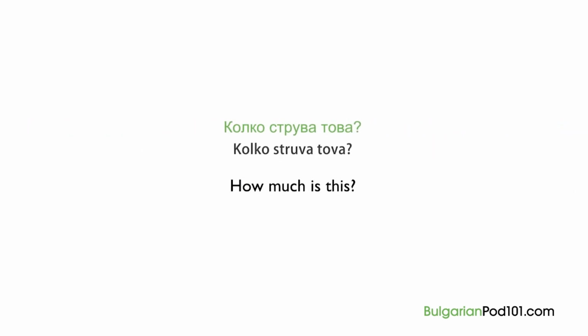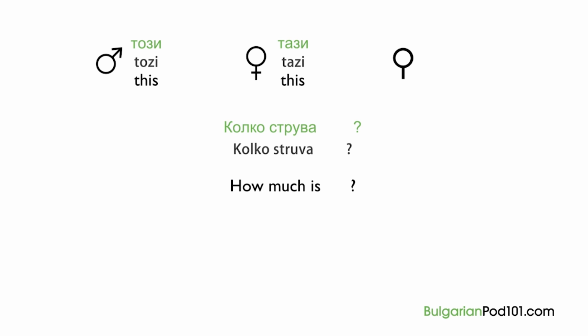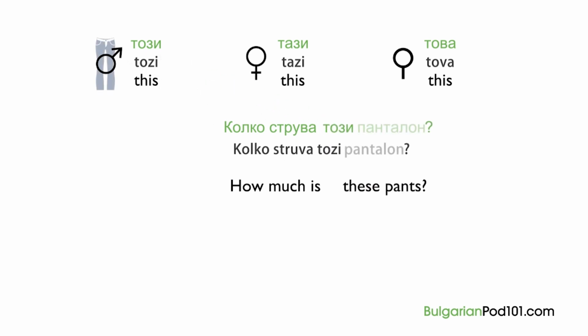If we want to be more specific when asking how much is this and refer to a certain type of object, we first need to drop the word for this in Bulgarian. Also, we need to know if the object is a masculine, feminine, or neuter object. If it is masculine, add този when referring to it, тази for a feminine object, and това for a neuter one. And then say the noun. For example, pants is a masculine.